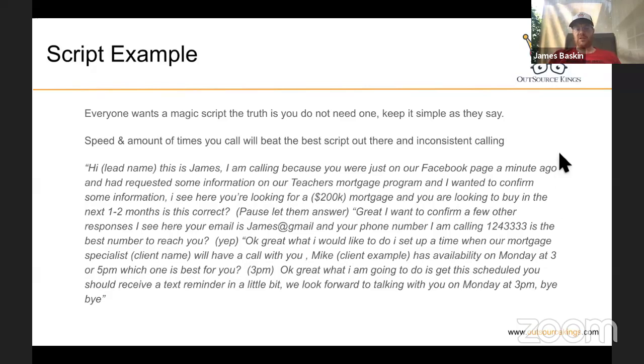So everyone wants a magic script. The truth is that you do not need one. Keep it simple, as they say. This is mortgage related, but I'm going to adjust this to landscape design right now for Mr. Tim Miller, whoever that is. I don't know, Brandon, if that's one of your clients or not. Speed and the amount of times that you call will beat the best script out there and inconsistent calling. Like I mentioned, I'm making this up on the spot. I have not created a landscape script in a while.